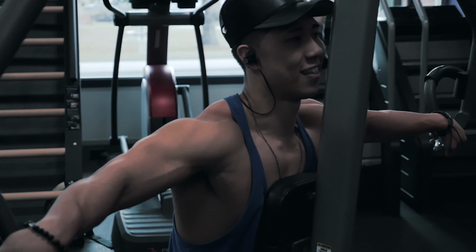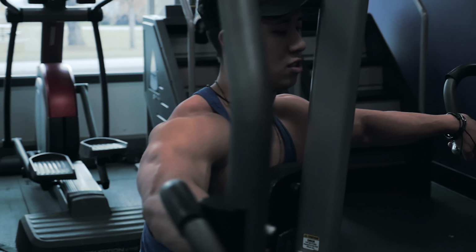So adding movement adds a whole nother dimension and it brings your audience into the shot a lot more, which is key because there's so many people that are trying to do gym montage videos, and to stand out in the crowd, you have to offer something a little different. You have to be enticing. You have to give people a reason to watch. So that's the first tip.